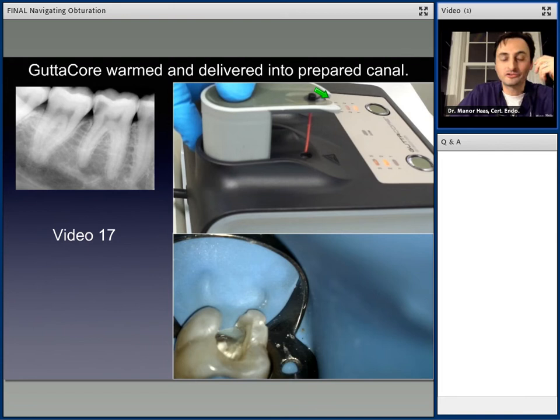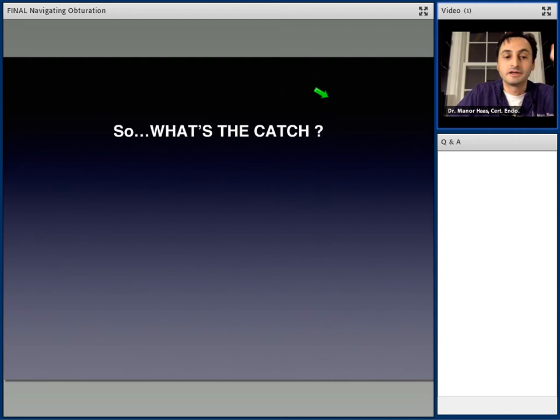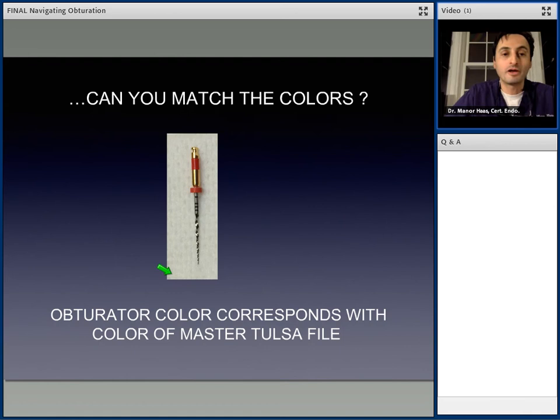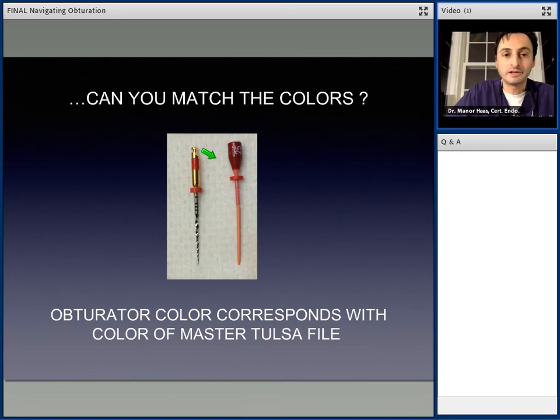So that's catch number one, where quite simply, you just have to put that warm obturator inside the canal without touching the walls, which is exactly what you do for paper points. So this is nothing new for us. Catch number two, as simple as it might sound, and I'm not trying to sound silly, is: can you match the color of your obturator with your file? Let's say I happen to use this red WaveOne, which is called a primary WaveOne file. Well, guess what color obturator I would have to use? This is not rocket science, and I love it when things are simplified. I just use the corresponding red obturator. If I use the large one, the black one, I would just use the black one. If I happen to be using another file, let's say the black ProTaper Gold, that's fine. I would just use the black Gutta Core. So it's very, very simple. Those are the two catches. Believe it or not, those are the only two catches there are to this.